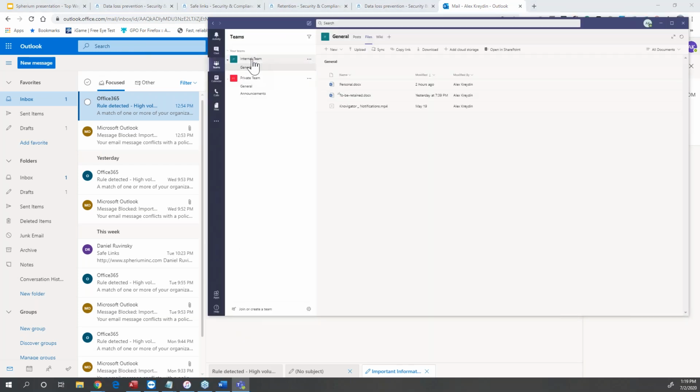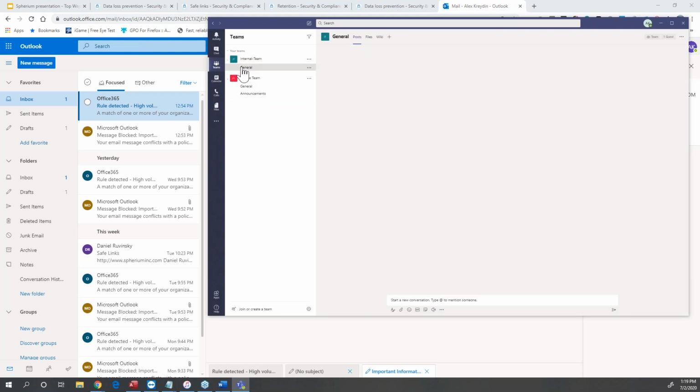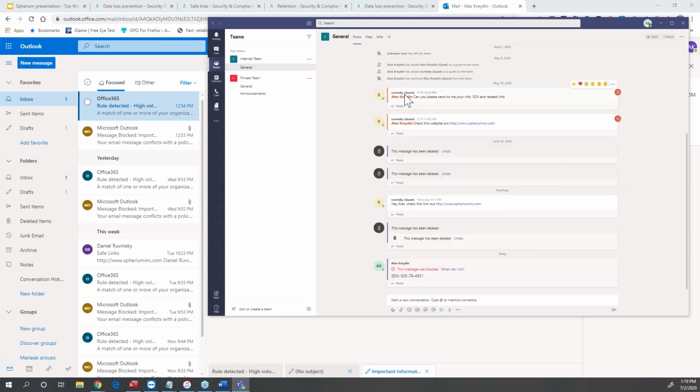Okay, so here I actually defined the team, and I have invited an outside account. As you can see, this particular account is listed as guest. And I'm going to do the same thing. Since the team and the chat contain people from within and from outside of my organization, I'm going to attempt to stick in the data that will trigger the DLP response.